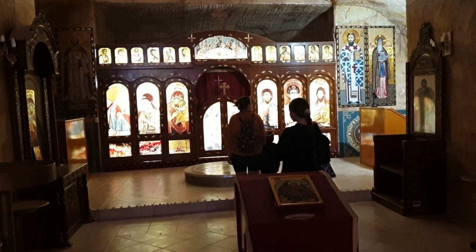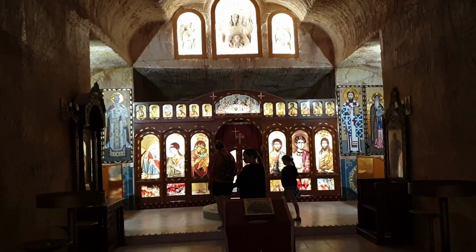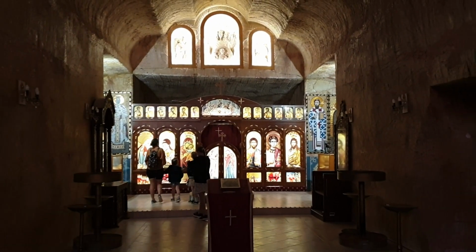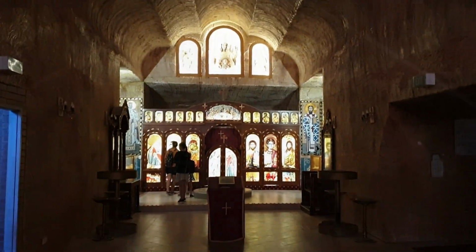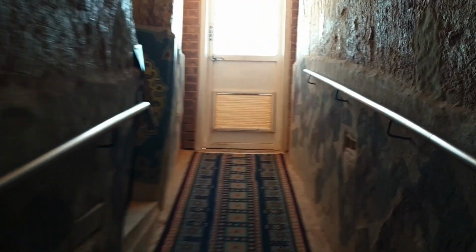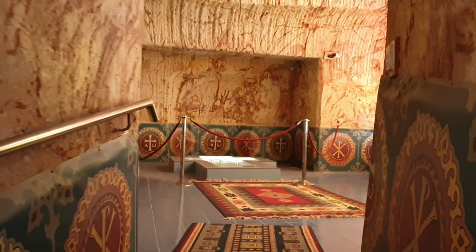It was stunningly beautiful. I didn't know what to expect from an underground church, and it was beautiful. Hopefully the pictures do justice to how cool it was. It was really hard to capture because it was a feeling as much as a visual, with the music in the background. So we enjoyed that greatly. And that was the first of our underground tours of the day.